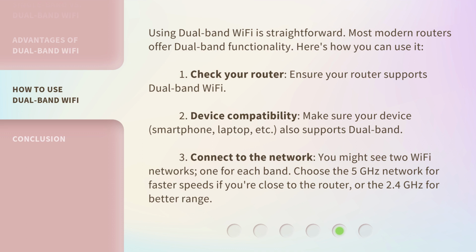3. Connect to the network. You might see two Wi-Fi networks, one for each band. Choose the 5 GHz network for faster speeds if you're close to the router, or the 2.4 GHz for better range.